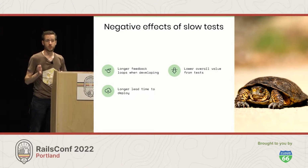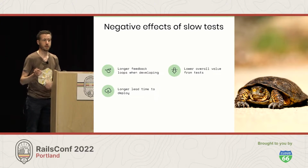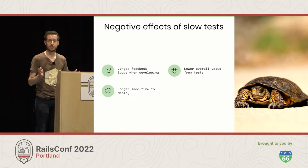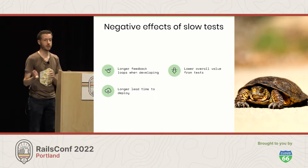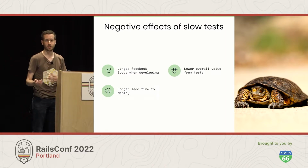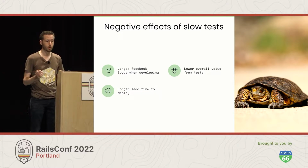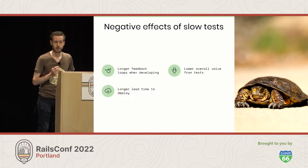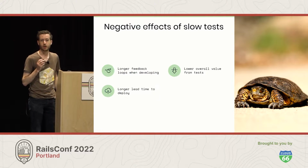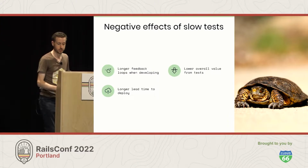Longer feedback loops also slow down deployment. If you're waiting on CI, that means 30 minutes, 60 minutes. You're waiting for a feature to go out, or even worse, a bug fix. And during that time, the site is down, your customers aren't happy. And then just generally, you get lower overall value from your tests because they are not running as frequently, and you're not as confident in your tests.